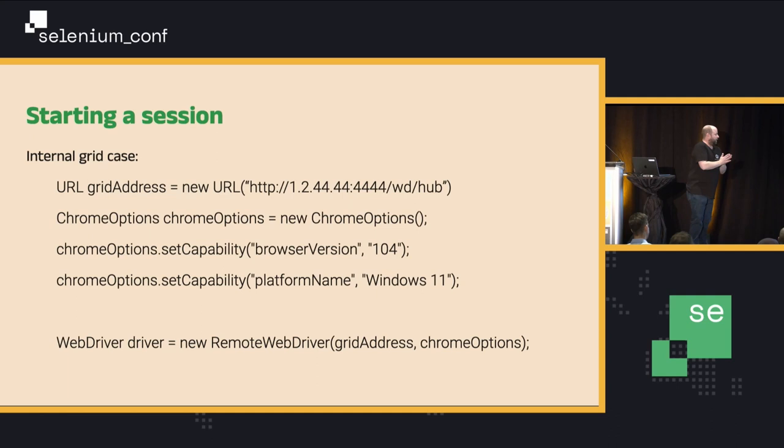So let's say you want to move to an internal grid. First, you probably want to use the remote web driver, right? That lets you connect to a remote instance. That could be an internal grid, a grid running on your laptop, or a different service, but this is built in. First you switch to a remote web driver, and then you have to provide an address for that grid, like where is that grid located, where is the server, and then you also pass in your options for the browser.